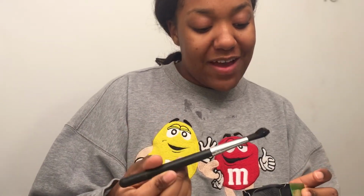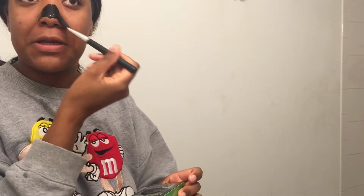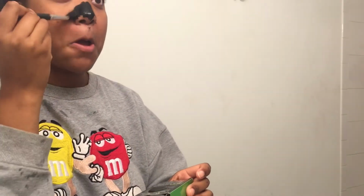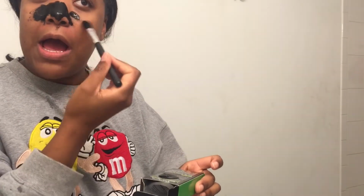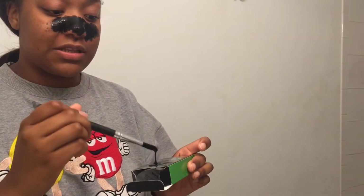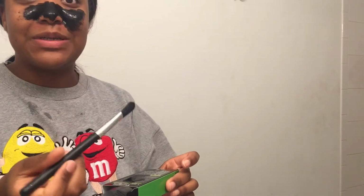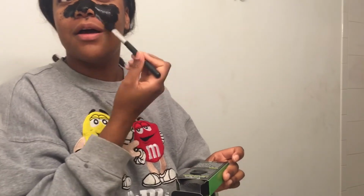And it says peel it off after 20 to 30 minutes. Oh, I'm so nervous. Okay. And it is black. I'm gonna turn my camera so you guys can see me. Oh, it's so thick and black, you guys. It's really thick. So I'm gonna make sure I have a good layer of it because I wanna be able to peel this off. I hate when I see people and they're not able to peel it off because the layer is so thin. Oh, that just looks so painful. So I'm just gonna put this all over my face. Oh, I'm so nervous.